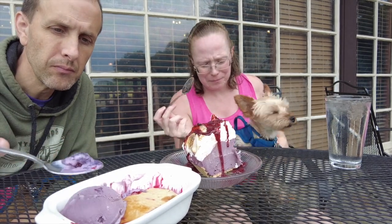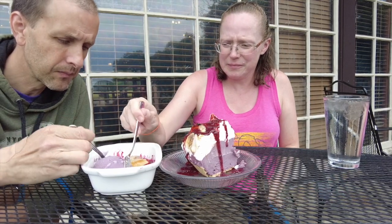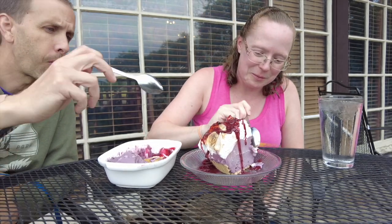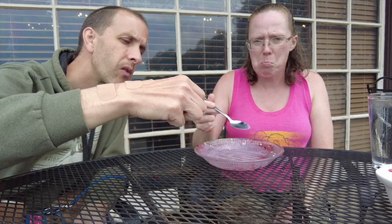Oh my gosh. Warm blackberry cobbler with blackberry ice cream pie. Cold blackberry ice cream pie with a meringue. Yeah. No more. Here you go.